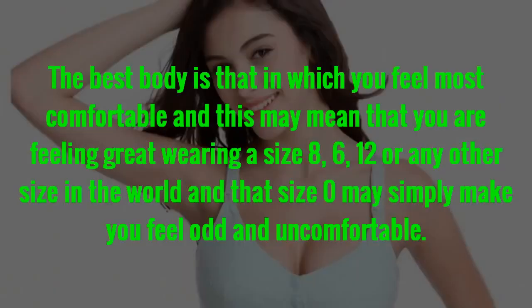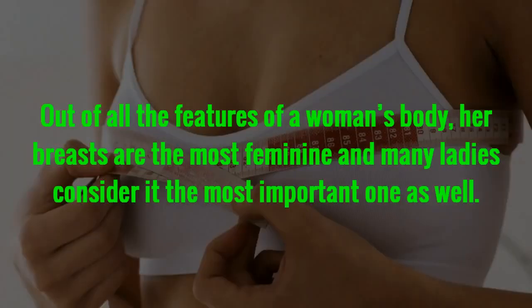The best body is that in which you feel most comfortable, and this may mean that you are feeling great wearing a size 8, 6, 12, or any other size in the world, and that size 0 may simply make you feel odd and uncomfortable. Out of all the features of a woman's body, her breasts are the most feminine, and many ladies consider it the most important one as well.